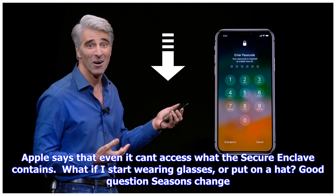Can I turn Face ID off and use my passcode? Of course. If you don't want to use Face ID at all, you can always turn it off, just the way you can with Apple's fingerprint sensor Touch ID.